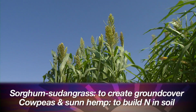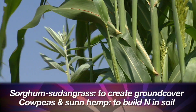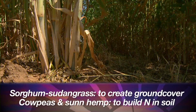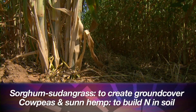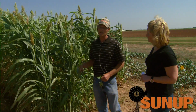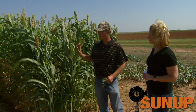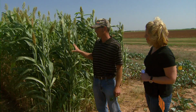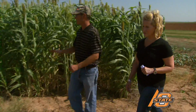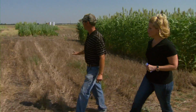And so we've planted this sorghum Sudan mixed with sun hemp, and then there's some cowpea in here as well. So the grass will provide us the recovery of residue, and then the legumes, the sun hemp and the cowpea, they'll provide the nitrogen to offset the nitrogen that this grass is taking up. And so we'll terminate this cover today, and then in a month we'll be planting wheat in here. And then if you come over here, you can see, of course, this is our fallow plot where we're just chemically fallowing the wheat crop.